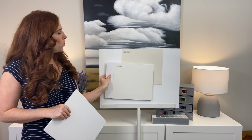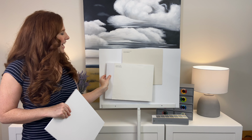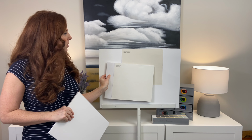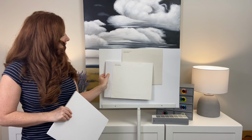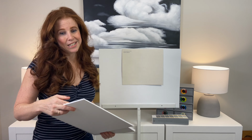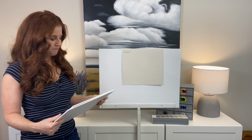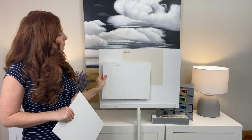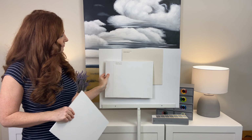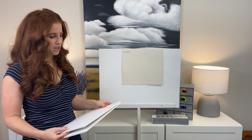Alabaster, that's a warm white with a bit of yellow in it. I find the yellow sits a bit off with the more orange-pink undertones in moderate white. Not a big fan. Could you pull it off? I wouldn't. I don't think I would. Pure white. Pure white's a soft, warm white. Nice. And high reflective white, which is the whitest white.